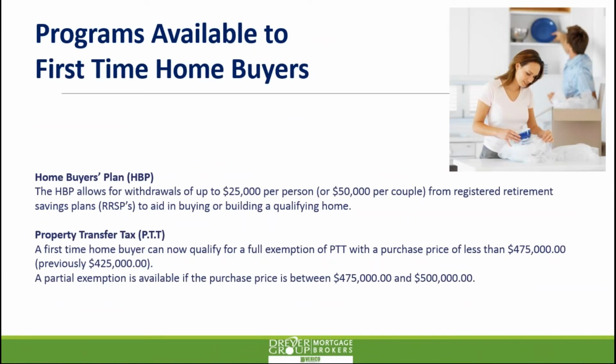Now, I know I've touched on this a little bit already, but just to review one more time here, the Home Buyers Plan is specifically for first-time home buyers, and it's a government-implemented program. And this allows you to withdraw up to $25,000 from your RSPs per couple. And so you can use this for the purchase of your first home, and you have 15 years to repay the RSPs. There's a little bit more to this as well, but we'll save that for another presentation just to keep things fairly simple here.